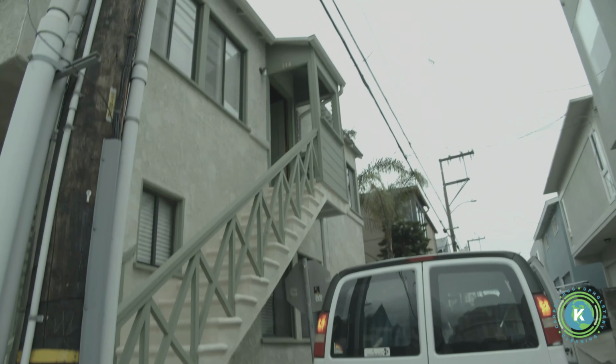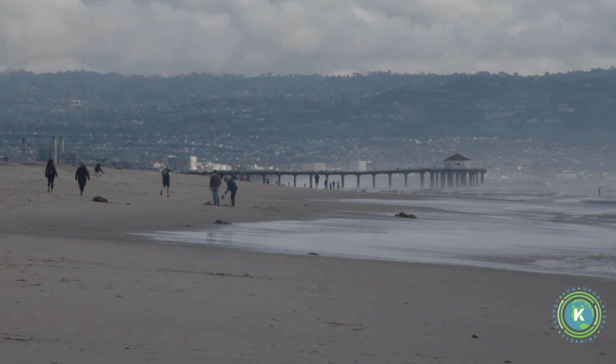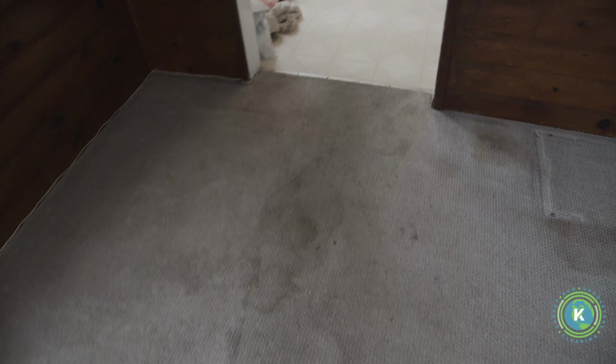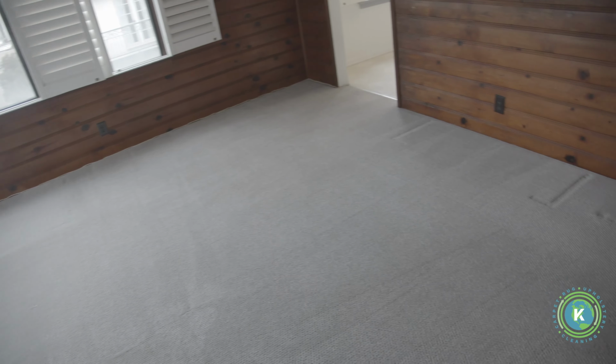All right. Today we're at a rainy one here in Manhattan Beach. Carpet is heavily soiled. They had a pet and they did some DIY carpet cleaning. This is what it looked like before, this is what it looked like after. So check it out.